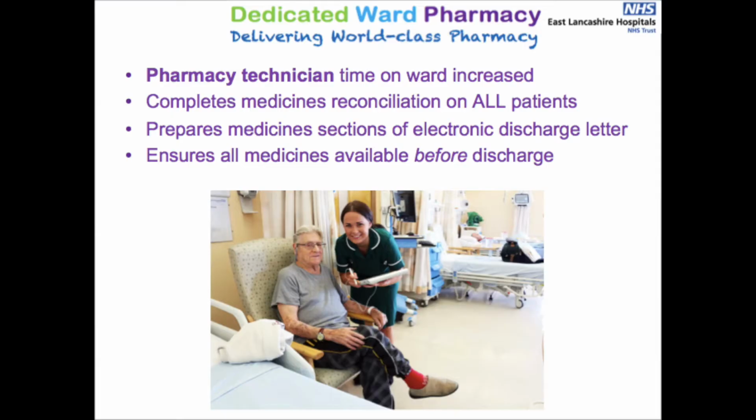It's called Dedicated Ward Pharmacy because it's not just the pharmacists. We've actually changed the role of the pharmacy technician as well. So they have an increased amount of time spent on the ward, and they focus on medicines reconciliation on admission, but they also generate the discharge letter, or at least the medicines elements of that. Because the pharmacist is on the round, they make sure the prescription chart is clean. We're still on paper, we haven't gone electronic yet. It means that the technician just needs to get the signal that the patient's getting ready for discharge, so they can transcribe the information from the chart onto the discharge letter. And they're very good transcribers, and that saves time for the junior doctors, and it generally improves the first sort of accuracy of that.